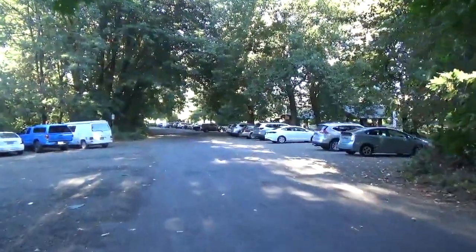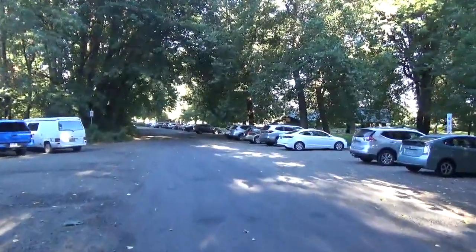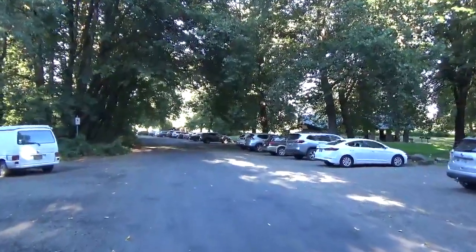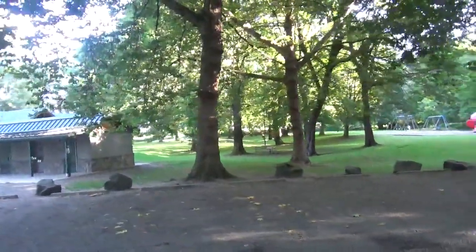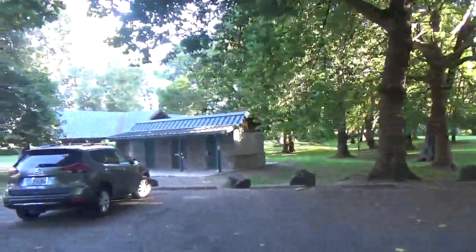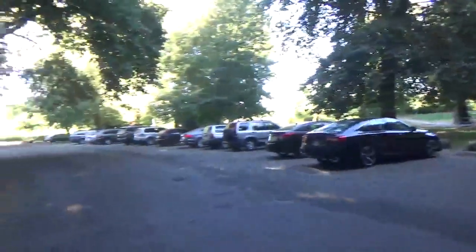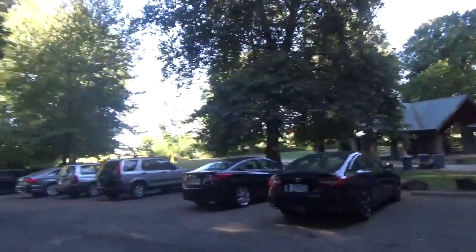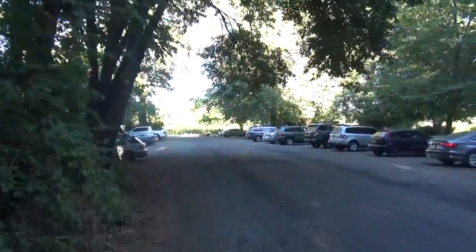As you can see from this picture, it's a busy day today. It's a sunny day in August, so there's a lot of people here, so the parking lot is full. And also, as opposed to some of the parks I go to, this is a full-featured park, so we have a manicured area. We have bathrooms. We have a picnic shelter. So this is a park that's close to a lot of people, so it has a lot of features. There's also a disc golf course somewhere around here.